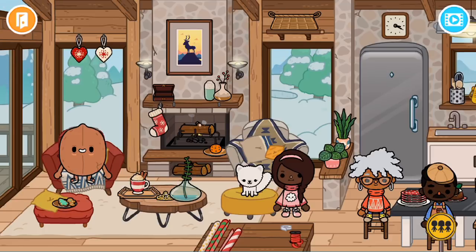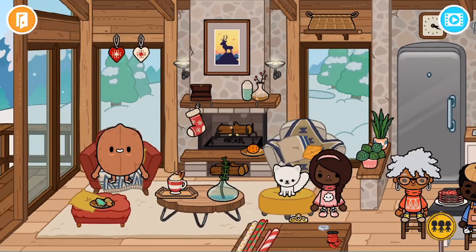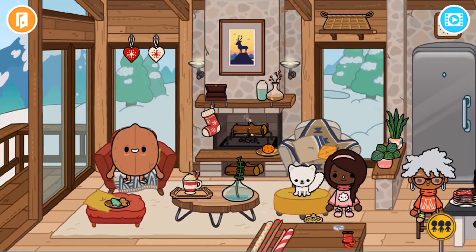Inside the tiara, and anything you put on this table here will be wrapped up into a gift.